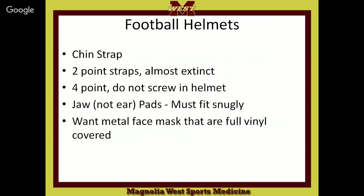But, and you want a metal face mask. You don't want a plastic one. Why are y'all laughing? All right. Here's my eyebrow. You need to have it a finger width above your eyebrow. I'll show you that tomorrow. You want a metal face mask and not a plastic one.